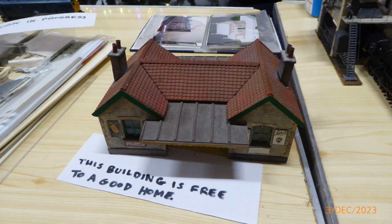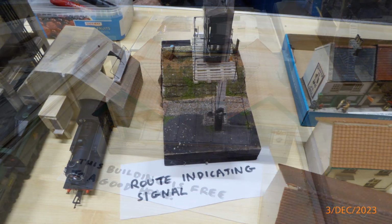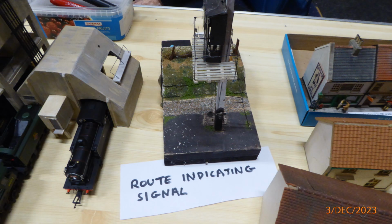Okay. So this gentleman here had a display of buildings really, and a little bit of rolling stock. And as you can see, it's free to a good home. So if he'd had an unloading shed, I might well have taken it up, but unfortunately there wasn't one. But he had a fair selection of things.